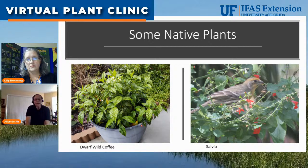It handles full sun, and it also likes partial shade. So it's a very versatile plant, one of my favorite starter plants.